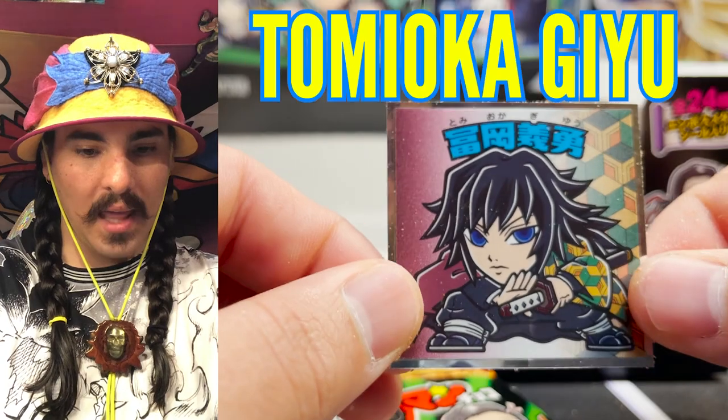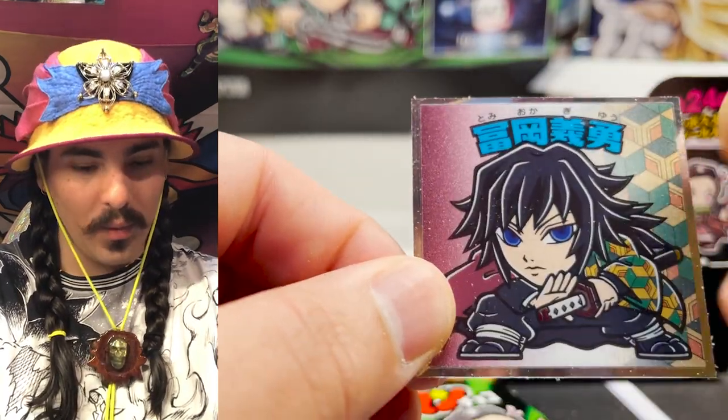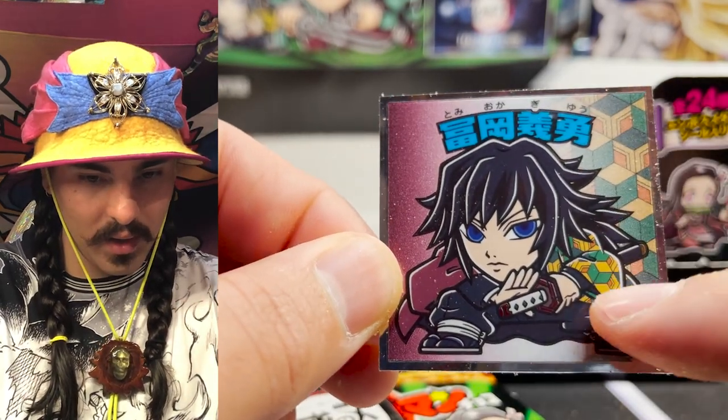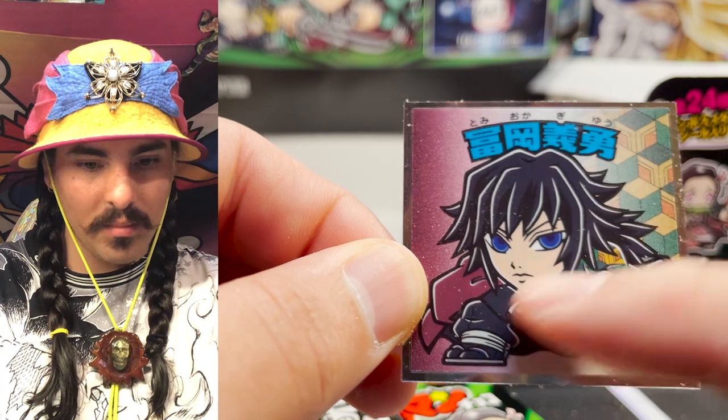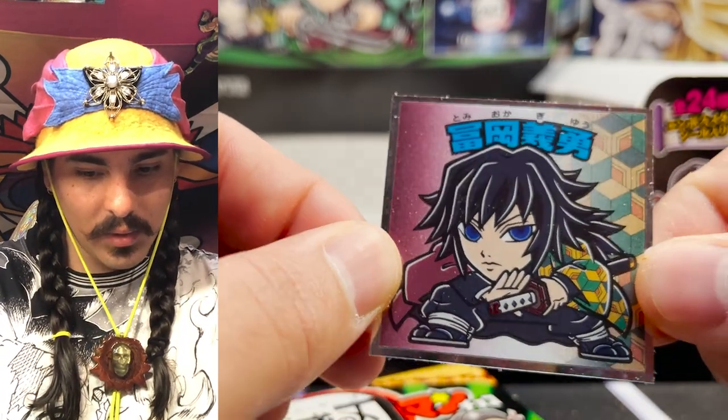Oh, yeah. This guy is the man. This is the guy that actually saves Tanjiro. Very cool. So I think we got all the Hashiras. I think that's all so cool. I love the background. It's totally like his kimono. Because half of his kimono is like this, and half of his kimono is like that.